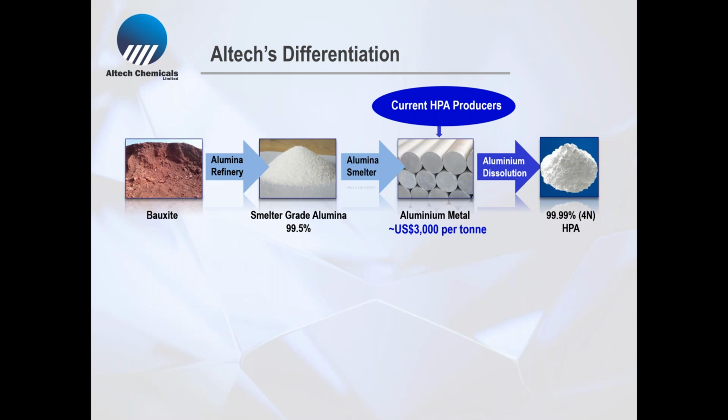Now, my question to you is that if you have technology that can actually bypass the aluminium metal stage, go straight from the ore to the alumina in one single step, will you be disruptive to the whole industry, and will you be the cheapest cost producer? So I think instinctively the answer is yes. It is a disruptive process that we have. We go straight from the ore to the alumina in one single step, but we don't start with bauxite.